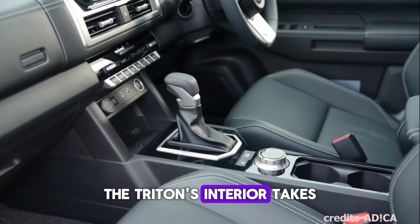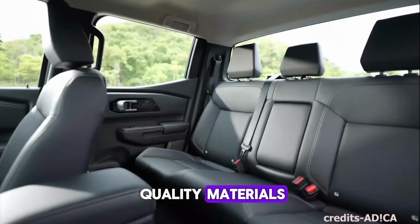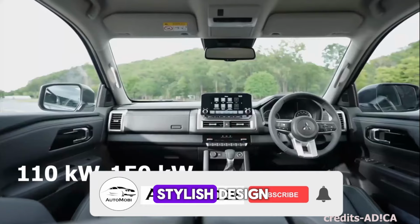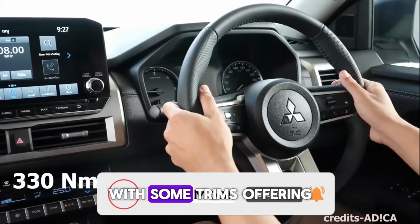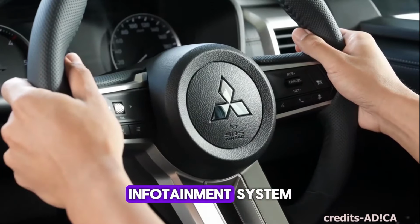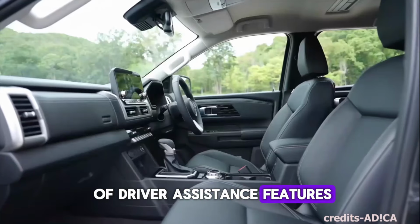The Triton's interior takes a more modern approach. The cabin uses higher-quality materials and boasts a more stylish design. Technology is also a highlight, with some trims offering a larger touchscreen infotainment system and a comprehensive suite of driver assistance features.